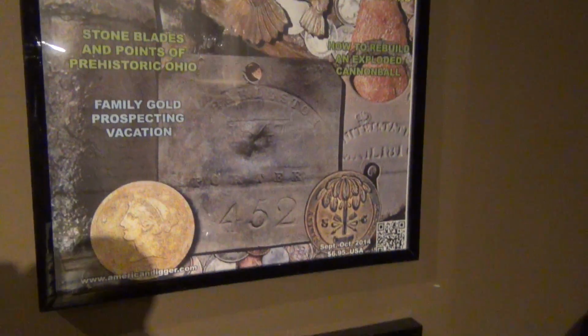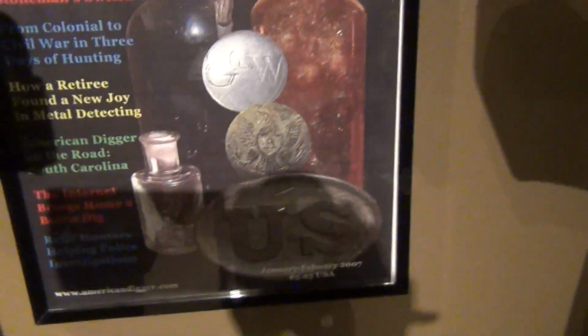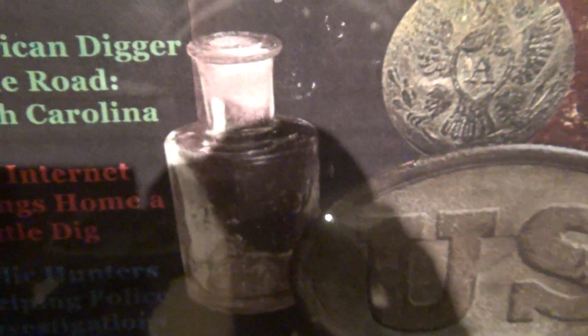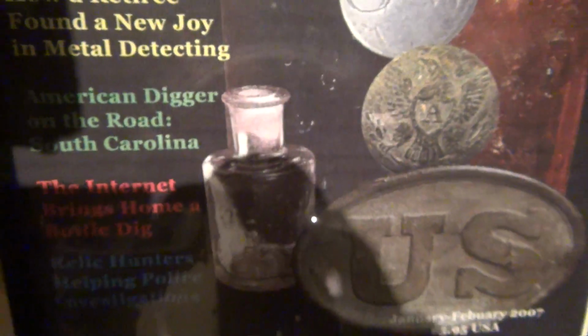Of course, my slave tag is here, and the bottles, the tall bottle and the little perfume bottle, is mine too. They came out of a hut in Stoneman Switch. And I guess I neglected to turn on the light here. That might help a little bit. There's that same perfume bottle right there in the middle of the screen.